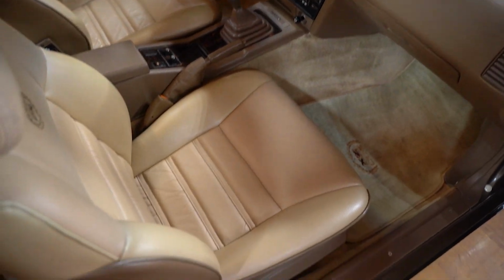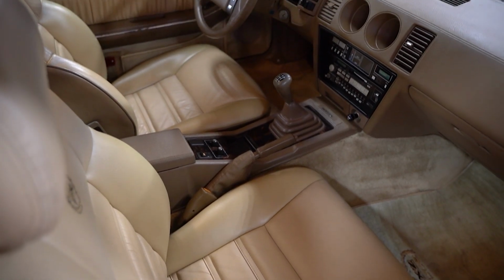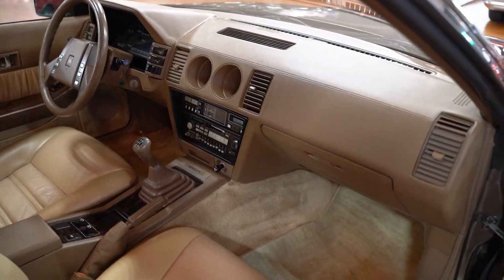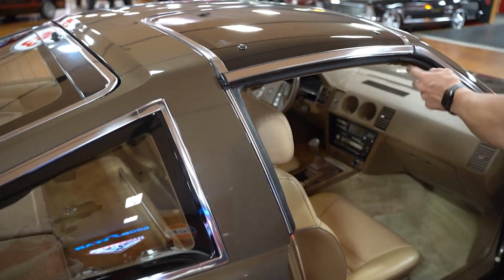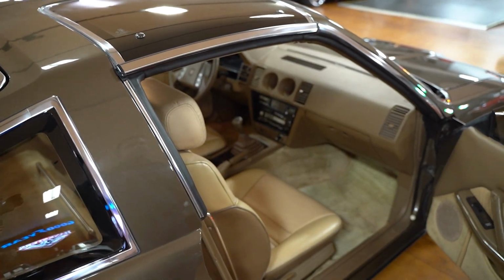The material, the seats in this car are fantastic for their age. For them to be original and still look that good is really saying something. Again, we're talking about a middle 50,000 original miles car. So again, the weather stripping around the windows and on the T-tops is all in great shape as well.